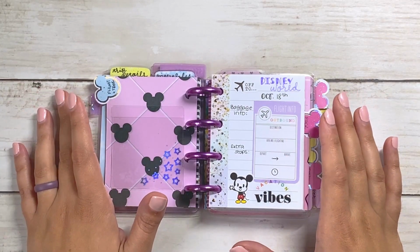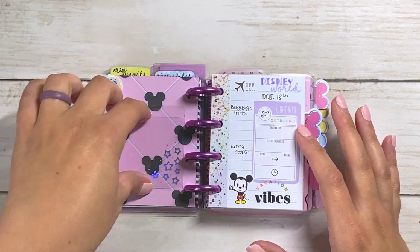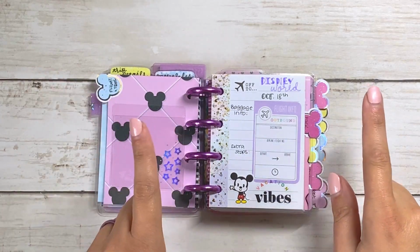Disney does send out Magical Express slips. I don't know if I'll be able to fold it up small enough and get it to fit in here, but I think that's what I'm attempting to do this time.